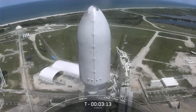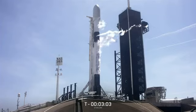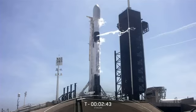Coming up in about 15 seconds, we should hear a call out for prop loading complete on the first stage. Strongback lower is closed out. Then coming up shortly after that will actually be a call out for the second stage completing its prop loading. Expect that call around T-minus 2 minutes. You can see a little bit of the wind there. Still gentle enough for ascent today.